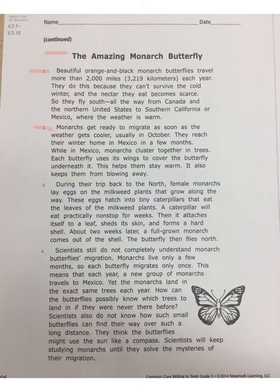Monarchs get ready to migrate as soon as the weather gets cooler, usually in October. They reach their winter home in Mexico in a few months. While in Mexico, monarchs clustered together in trees. Each butterfly uses its wings to cover the butterfly underneath it. This helps them stay warm. It also keeps them from blowing away.